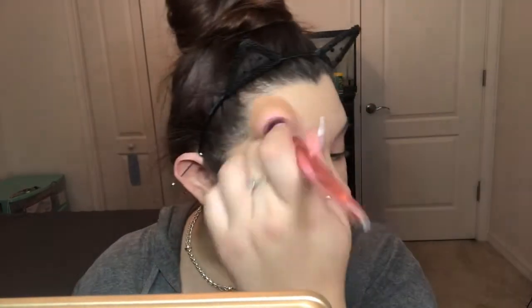Alright, so now that I have the foundation on, I think it feels really good. It's not cakey. You still can see some of my texture. I feel like I have a lot of acne around here and down here, but I felt like it did a decent job with covering all of that up. Hopefully it lives up to what it says and it stays all day.